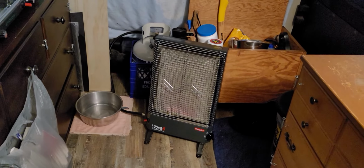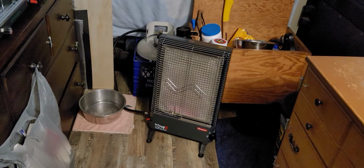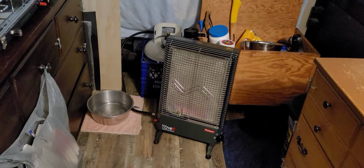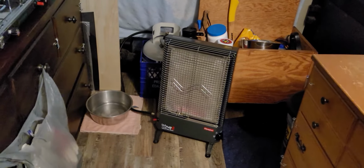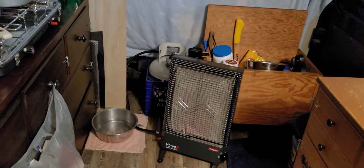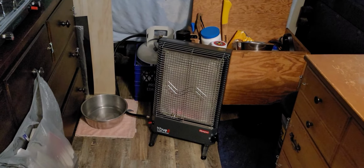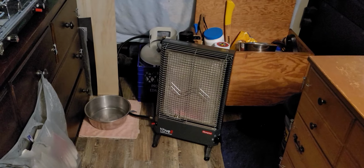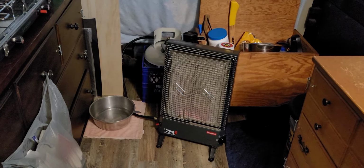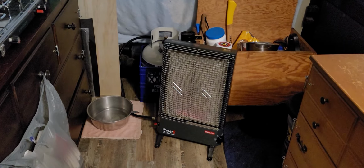Is this a safe alternative? Well, first of all, you have to be very mindful of the fact that any fuel source that has a flame burns oxygen. Yes, it burns the fuel that feeds it, but it also burns oxygen. So you need to be mindful of that, and make sure that you do have an oxygen replenishment coming in the form of a cracked window, your roof vent open, or that sort of idea.